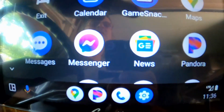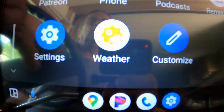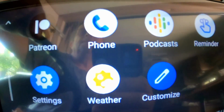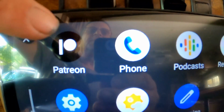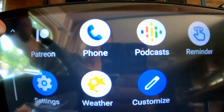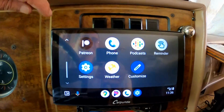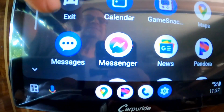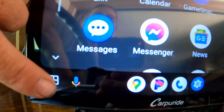Messenger. Oh, nice. Pandora. What else is on here? Oh, weather and customize settings, I guess. Reminders. Oh, my Patreon app is even on here. How interesting. I can do Patreon updates from here, from my dashboard. Interesting. And my messages. This is all pretty dang cool. But let me go back here.